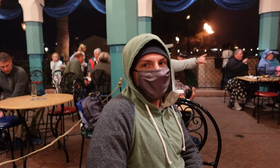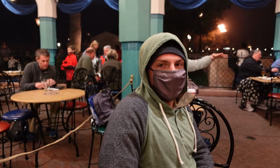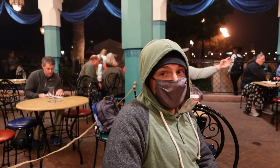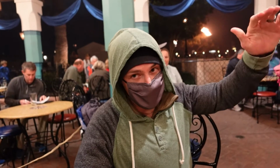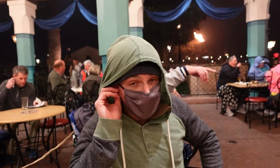It would have been lovely if I was somewhere else. Yeah. I mean, you can still see the fireworks. Oh yeah, good sky booms. Sky booms, big good job. Honestly, from here, I couldn't really see much else either. Yeah, everything tree level and below, nothing. Which is unfortunate.